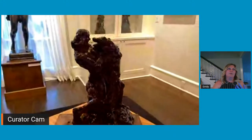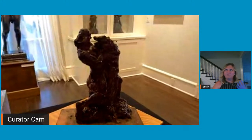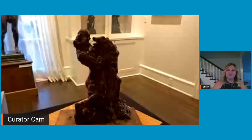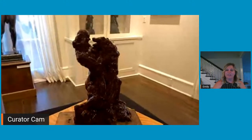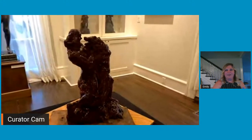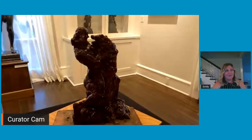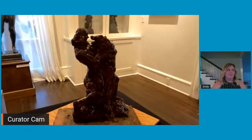And then when the full-size versions were done, casting it, doing the molds, a lot of the time the clay gets destroyed. The original version is lost. So it's always exciting when we have these in the collection. Like I said, we really only have a few of them. And this is one of the special ones.